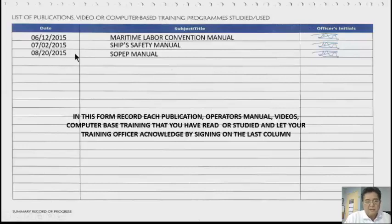Now, let's say, on the date you read the Maritime Labour Convention Manual, MLC, the Safety Ship Manual, or the SOPEP Manual, every time you have completed any video, computer-based training, or reading of manuals, engine manuals, or any manuals related to your course or program, you must write the date, list it here, and let your officer sign the officer's initial.